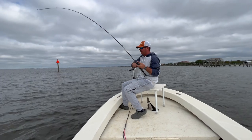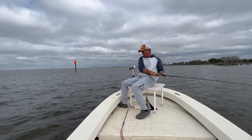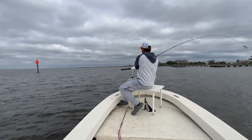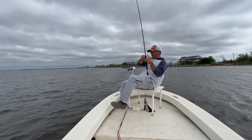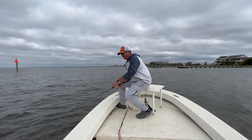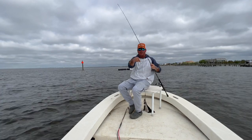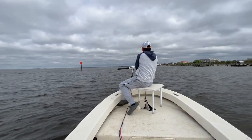That's a good one. Oh yeah, shake that head, baby. Oh, missed him at the boat. Tearing up this X-Shad. There he is. Well, there's a lot down there. I mean, I'm setting the hook like a crazy man and missing them. They're really not that small either. Got me in the back of the head. These fish are kind of nice considering how many I'm missing here.